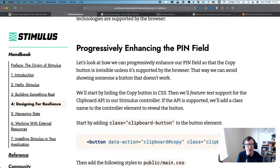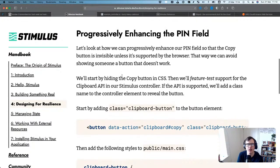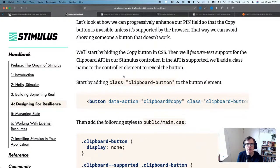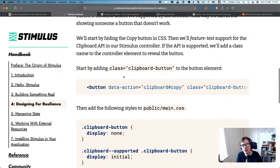Progressively enhancing the Pinfield. Let's look at how we can progressively enhance our Pinfield so that the copy button is invisible unless it's supported by the browser. That way, we can avoid showing a button that doesn't work. We'll start by hiding the copy button in CSS. Then we'll feature test support for the clipboard API in our Stimulus controller. If the API is supported, we'll add a class name to the controller element to reveal the button.